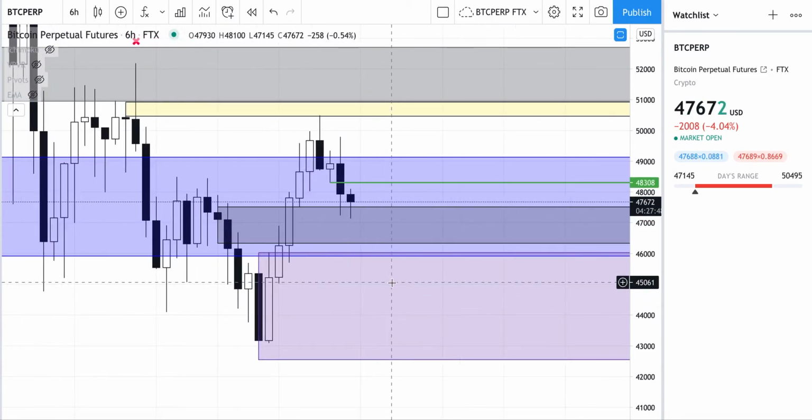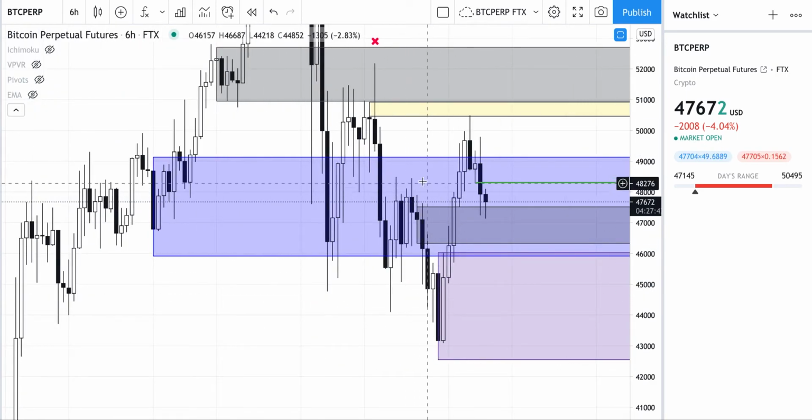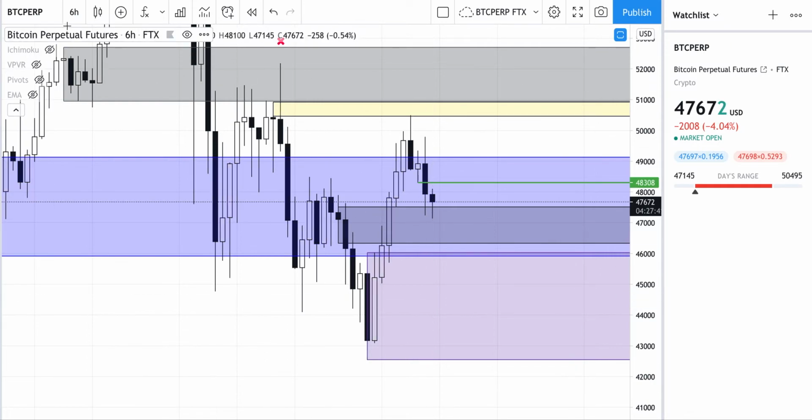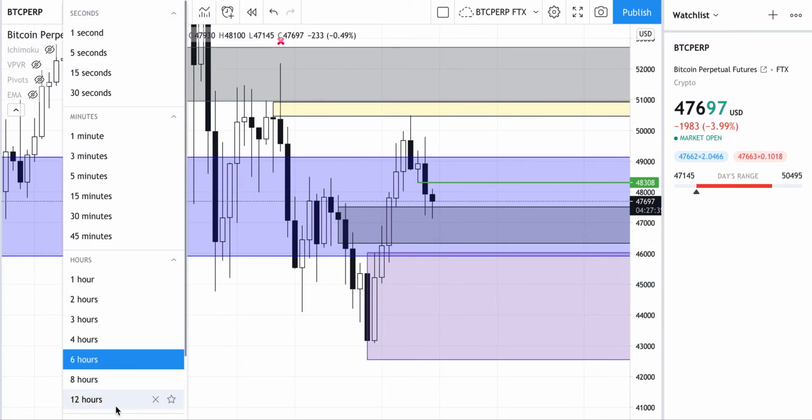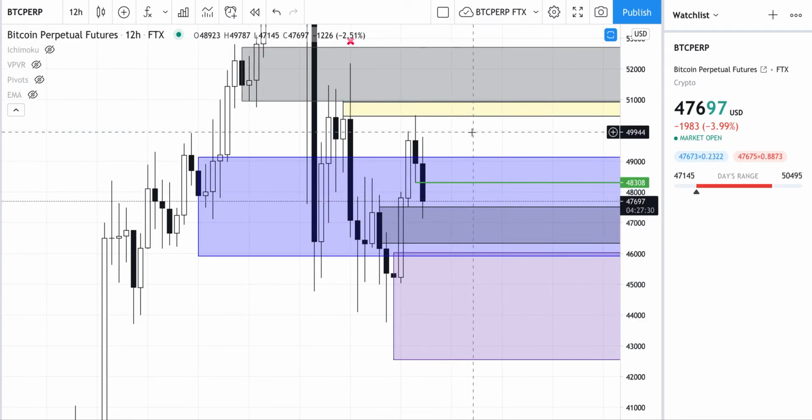But that's going to be something that I'm going to be watching for, just because there's a lot of chop right now on Bitcoin. There's not really an established trend here. We traded down, but then we closed back above on the 12-hour time frame. So there wasn't really a bearish trend established.